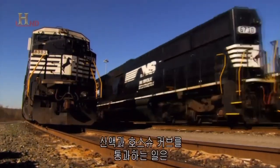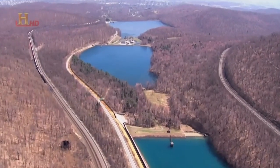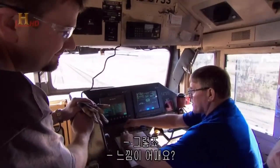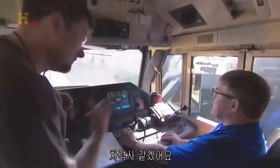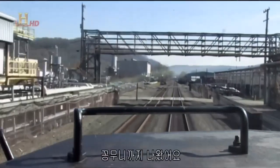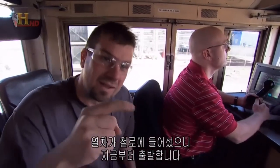Taking on these mountains and the Horseshoe Curve will be tough for any train. So you just lifted 15,000 tons with your fingertips. Roger. How's that feel? I like it. Slowly, the train moves out of the yard. All right, the rear end is clear of the yard, so that means the whole train's out on the main line. It's hammer time.